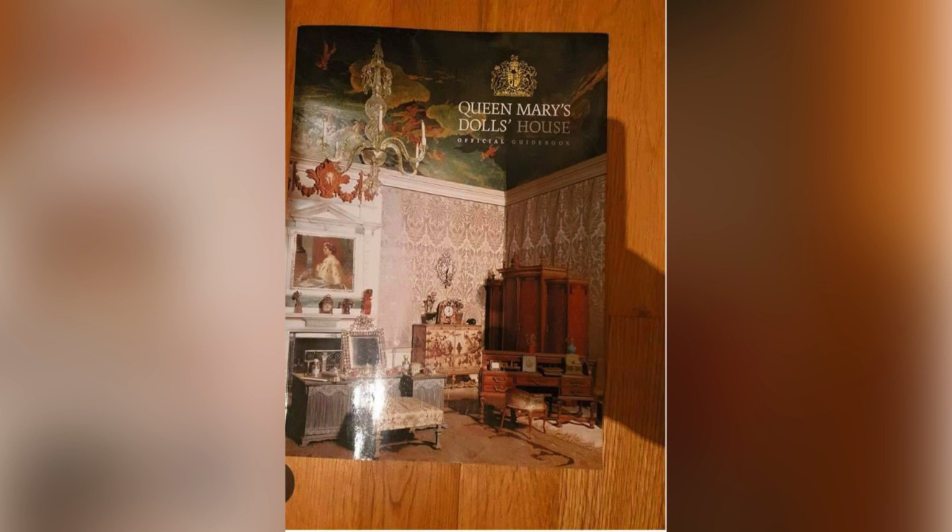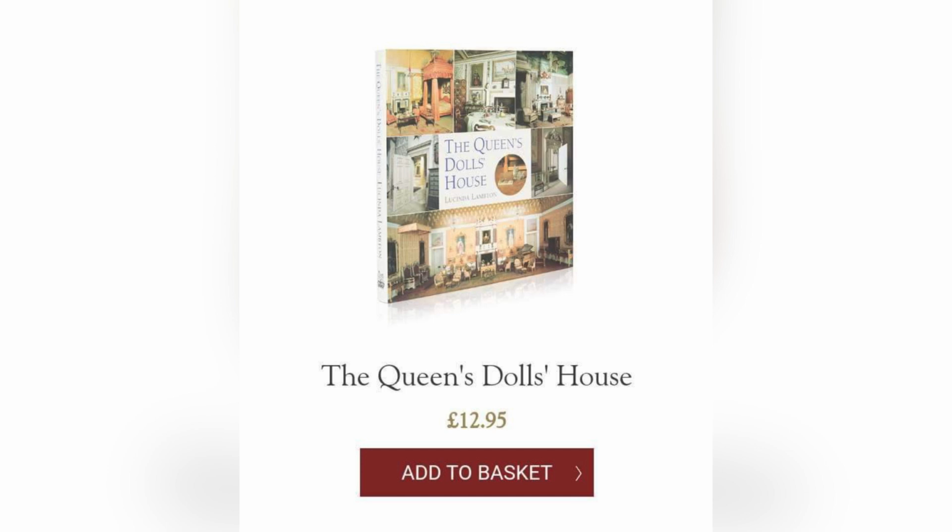If you're interested in learning more about Queen Mary's dollhouse, you can do so by going on their website. And they do sell a lovely copy of the following book. So it's The Queen's Dollhouse by Lucinda Lambton, and it only costs £12.95, and all proceeds go to charity. So it is really well worth taking a peek at.